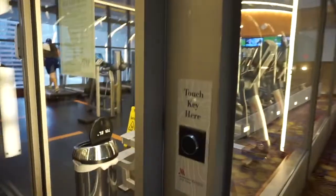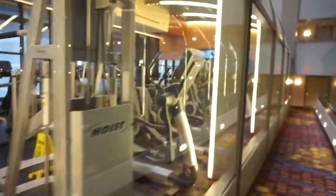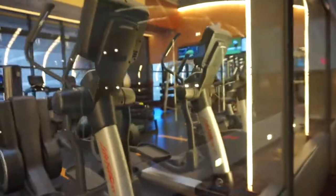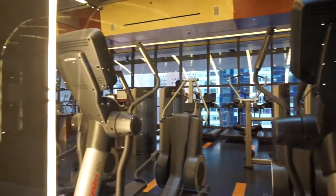You will need your actual Marriott key to get in. And there are people working out in there, so I'm not gonna go in there and record right now. But this is some of the different amenities that they have. So you can see it's pretty big.